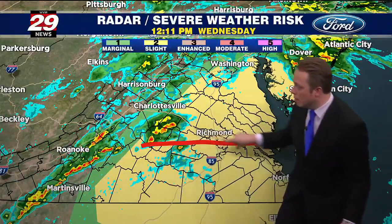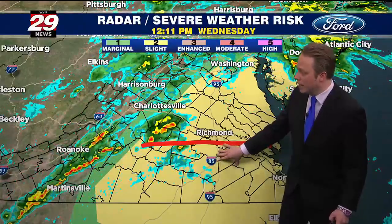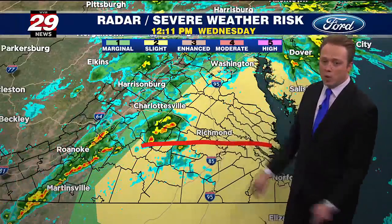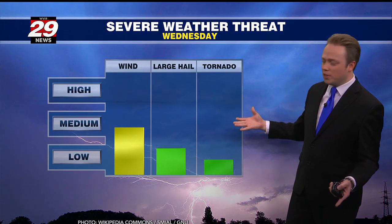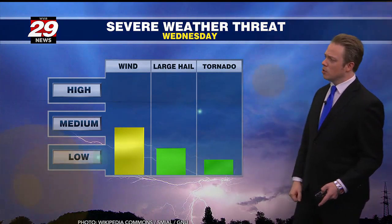This is the zone most favored to have a quick spin-up tornado, large hail, and also some of the heavier rainfall and the gustiest winds. In fact, the Storm Prediction Center is talking about maybe issuing a tornado watch for especially those areas. In the meantime, any storm that does go over the next few hours may produce some localized damaging winds and some large hail, and the overall tornado threat is minimal.